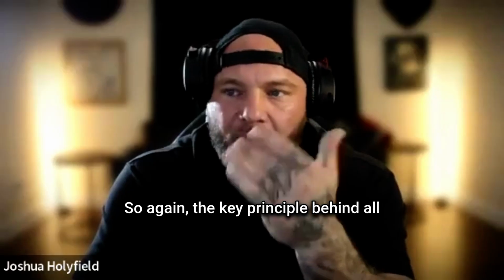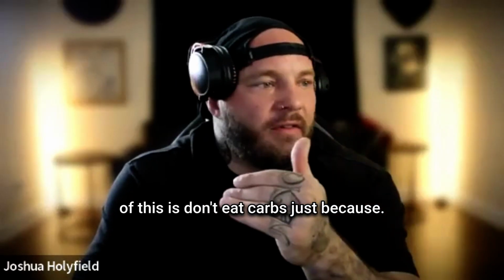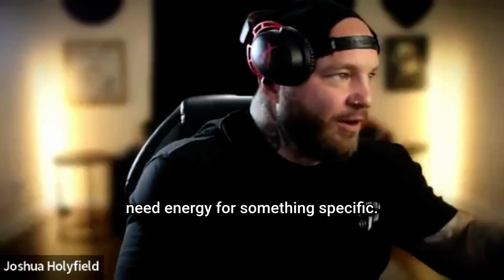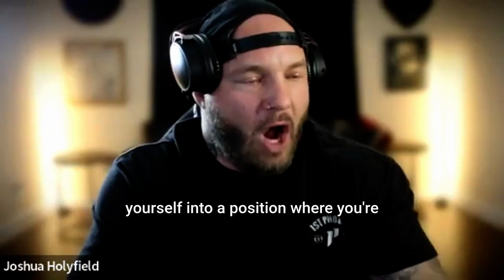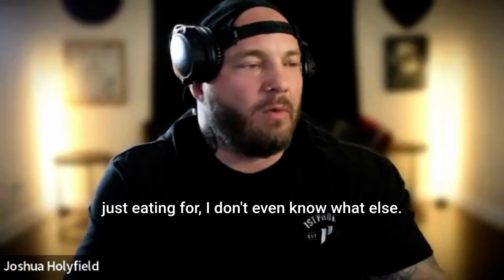So again, the key principle behind all of this is don't eat carbs just because. Position those carbs because you need energy for something specific. And if you do it that way, now you're putting yourself into a position where you're optimizing for performance rather than just eating for, I don't even know what else.